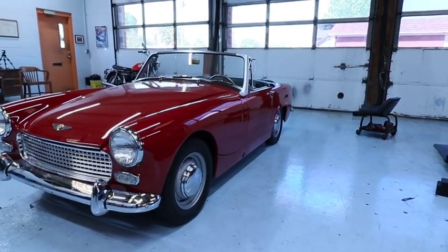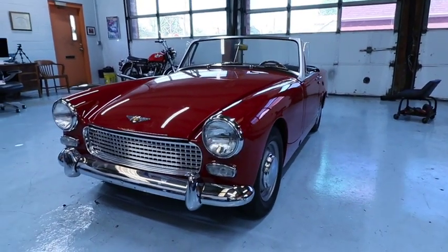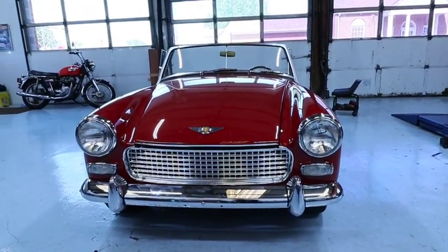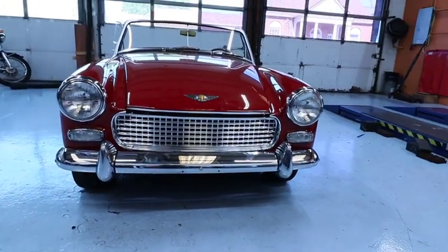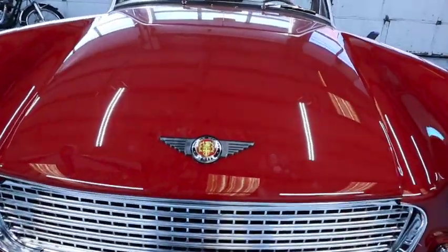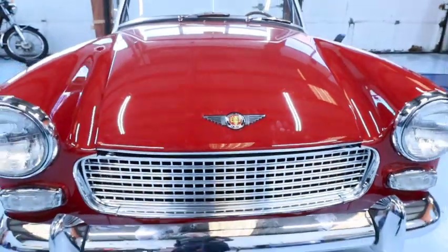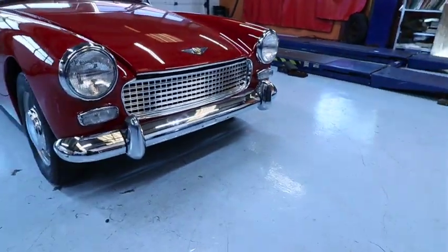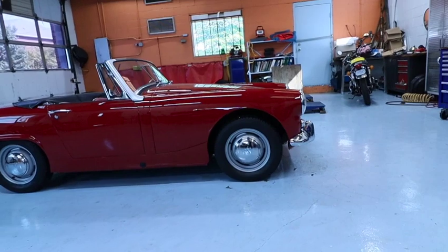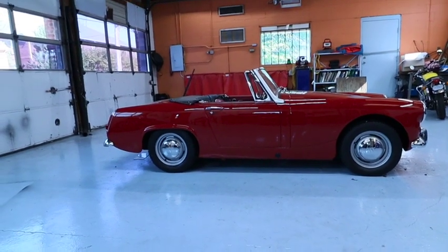This one, as you can see, is fairly simple construction. There's only about, let's see, 1, 2, 3, 4, 5, 6, 7 parts to the body. But it does have everything a car should have. It has headlights and turn signals, bumpers front and rear, and a nice little Austin Healey badge on the front. And coming around to the passenger side, you see a very nice trim little British sports car.